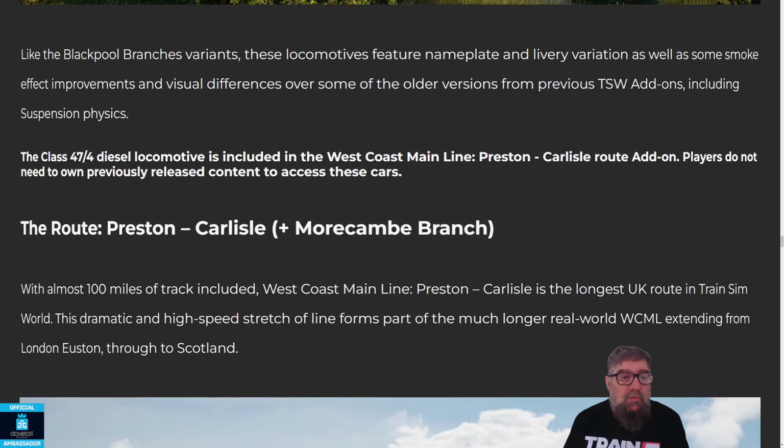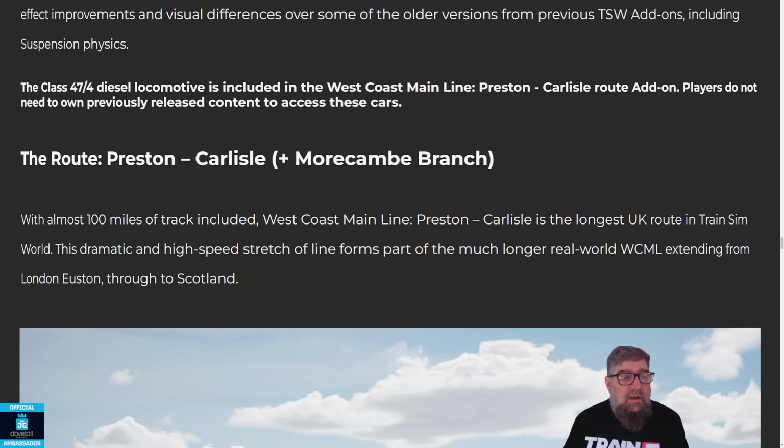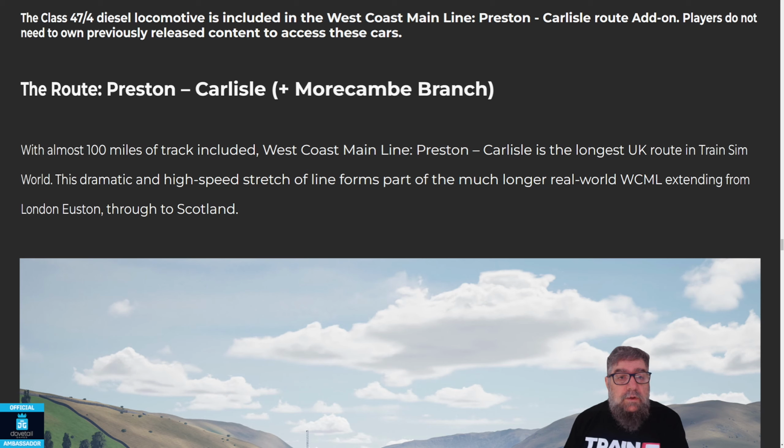Like the Blackpool branches variants, these locomotives feature nameplate and livery variation, as well as some smoke effect improvements and visual differences over some of the older versions from previous Train Sim World add-ons, including suspension physics. The Class 47/4 diesel locomotive is included in the West Coast Main Line Preston to Carlisle route add-on. Players do not need to own previously released content to access these cars.